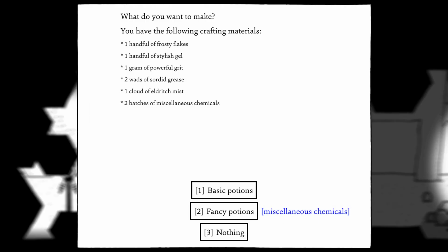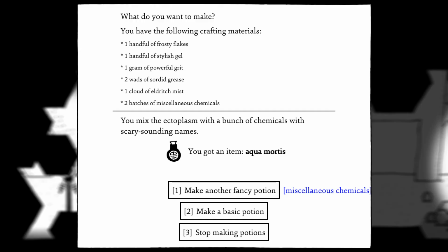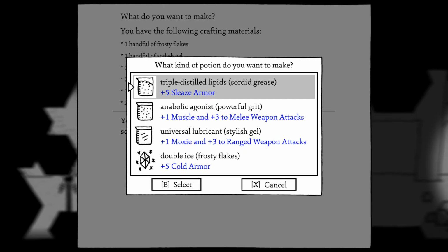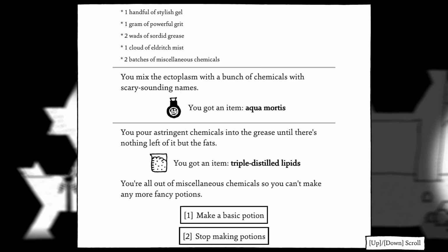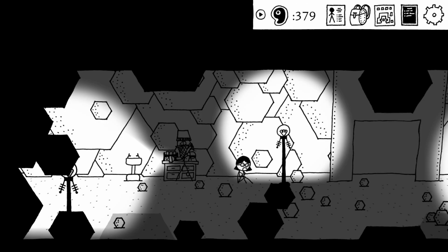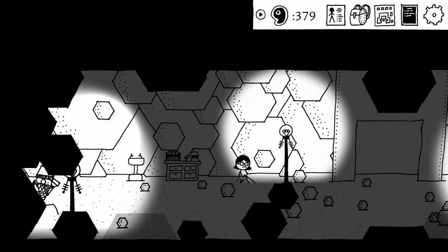It's a laboratory workbench. You have the following crafting materials. Let's see, fancy potions. Yep. Fancy. Yep. Oh. You're out of mischievous chemicals that can make any more fancy potions. Emergency eye wash station in case you have an unexpectedly dirty eye problem.